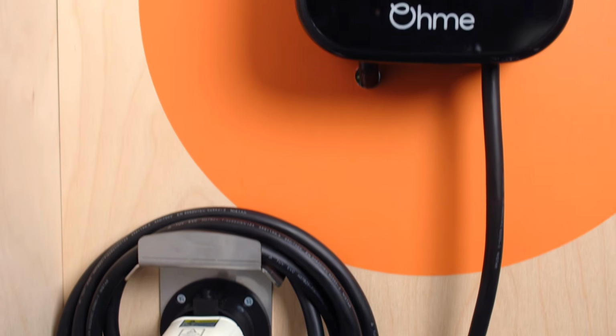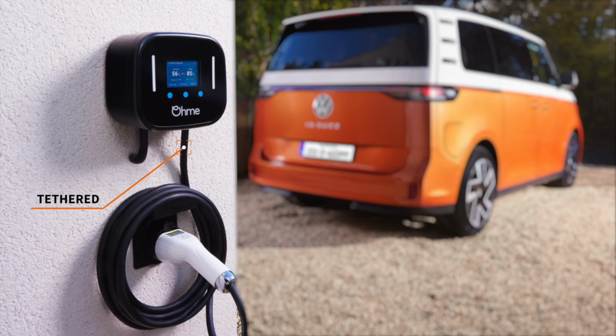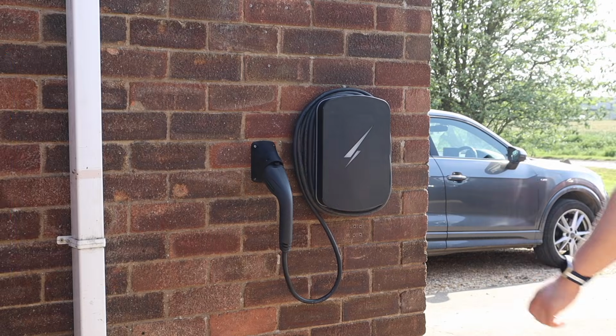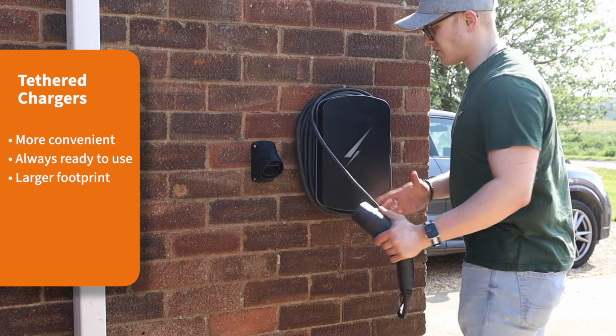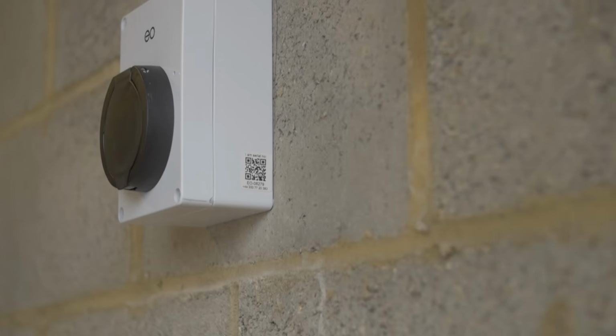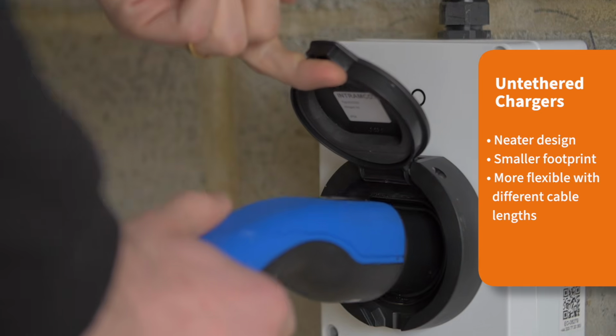Do you want tethered or untethered? EV chargers come in two flavours, one with a cable permanently attached, tethered, and the other without, untethered. We have a guide going through the pros and cons of each, but broadly, tethered is considered more convenient as the cable is always there, while untethered is more flexible as you can easily change cable length and it's a bit tidier on your wall.